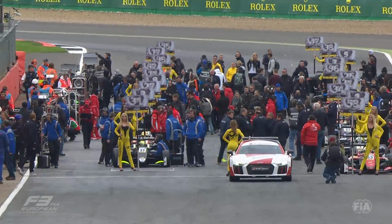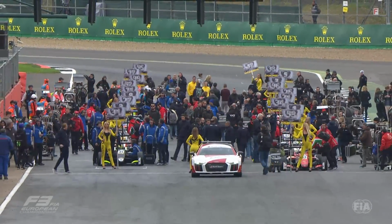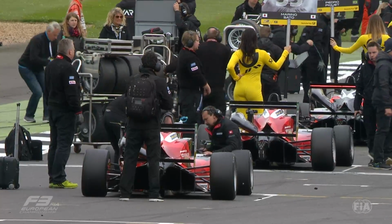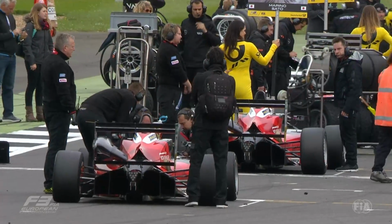So those 4 drivers at the front of the grid, who are separated by basically nothing, are Callum Ilott, Lando Norris for Carlin, more about him in a second, Joel Eriksson for Motopark, and Max Gunter for Prema. Nothing between them at all in qualifying, so we can expect a fantastic race.